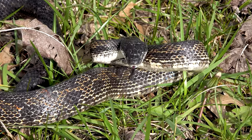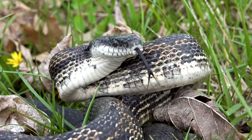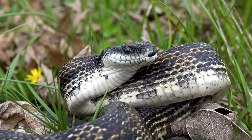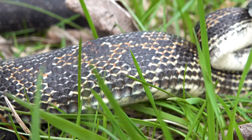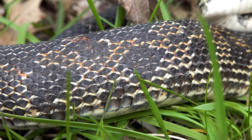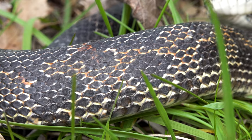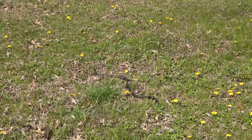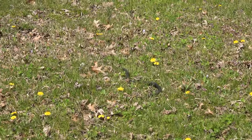There's red in this one. This one actually is really pretty right here. There's red in the pattern right there. Yeah, that's the skin beneath the scales. Now you can really see the red skin between the scales that Jeremy was pointing out earlier. There goes the rat on his way.